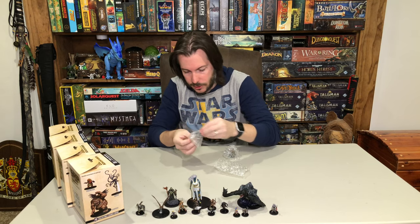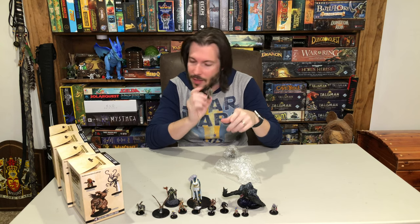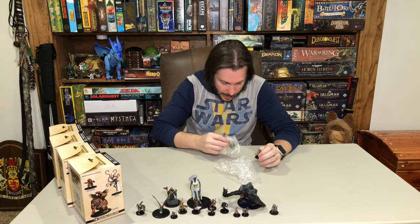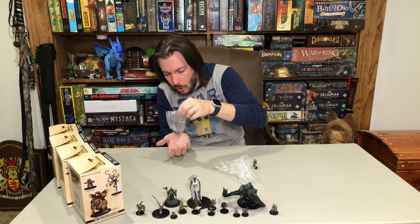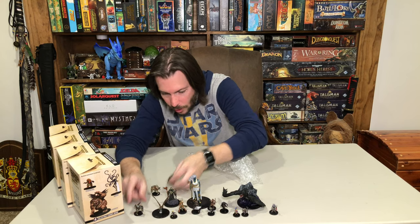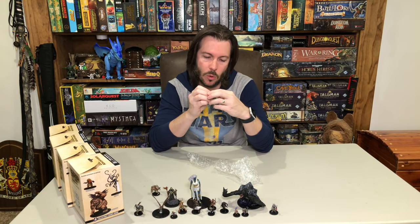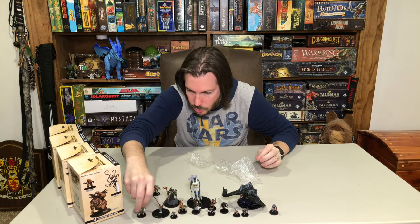All right, we've got our next one. And this one is an orc brawler. Now that's interesting. Two orcs in one pack. This looks like another orc. Good lord, I got all these orcs in one pack. That is so cool. What a great pull on that one. So this is an orc brawler, 9 of 44. So another orc sculpt. Looks super sick.